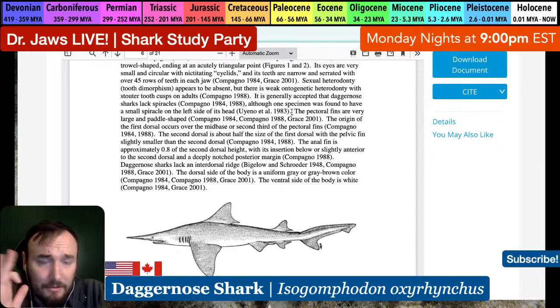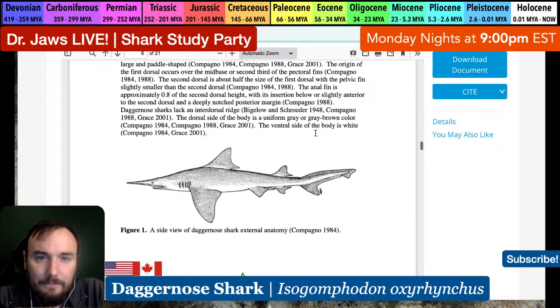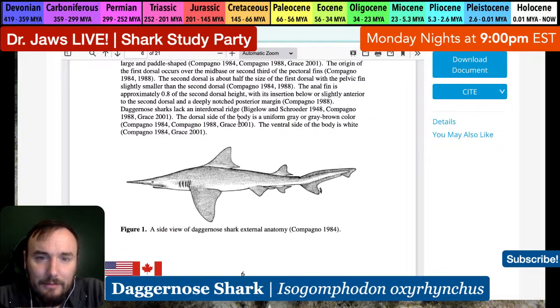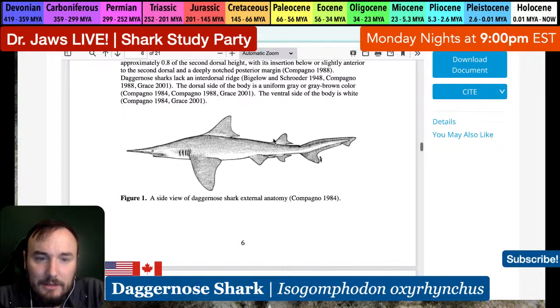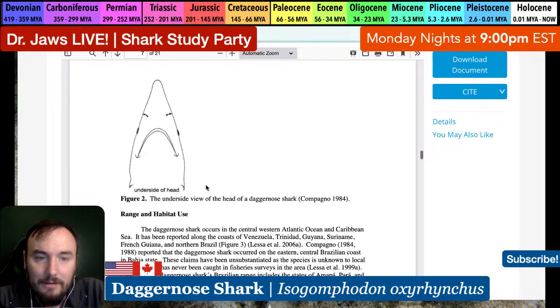So another guess. The pectoral fins are very large and paddle shaped. The dorsal side of the body is a uniform gray or gray-brown color. The ventral side of the body is white. So side view of the daggernose shark external anatomy. Really great focus on the large pectoral fins. So underside view of head of the daggernose shark.